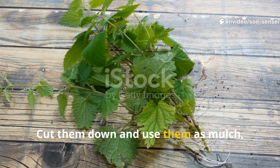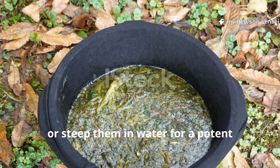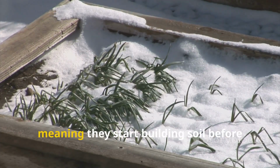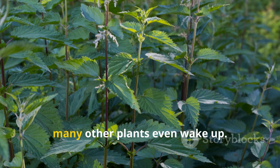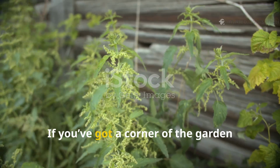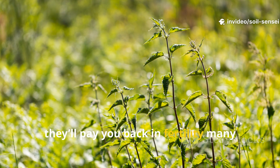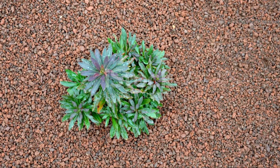Cut them down and use them as mulch, or steep them in water for a potent liquid feed. Nettles are also early risers in spring, meaning they start building soil before many other plants even wake up. If you've got a corner of the garden where nettles can grow without being a nuisance, they'll pay you back in fertility many times over.